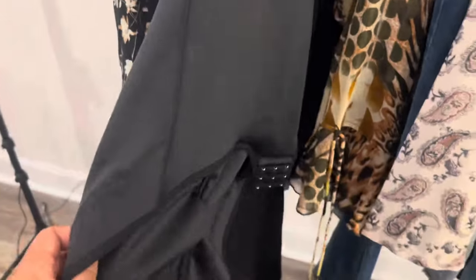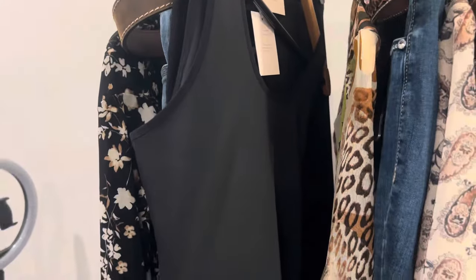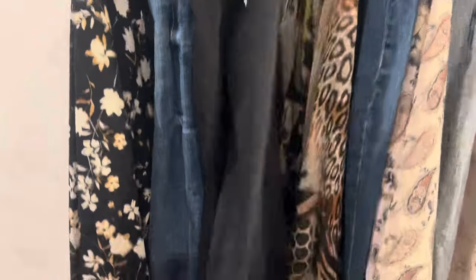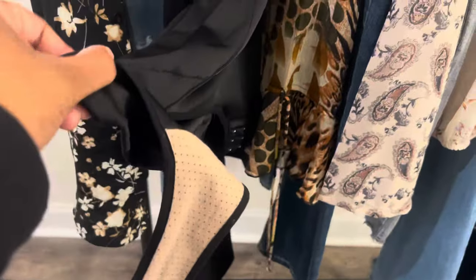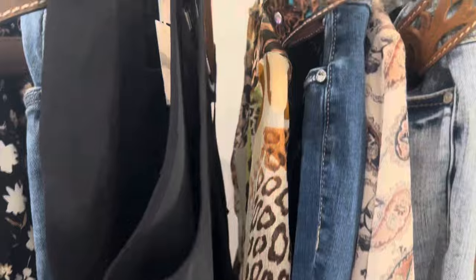This bodysuit was purchased in a pack. It came in a pack of two with a black and a cream one. I believe this packet of bodysuits ran 20 something dollars possibly. These bodysuits are awesome because they are not the thong bottom. They are the regular panty bottom, which is way more comfortable to the body.